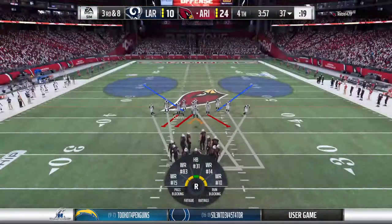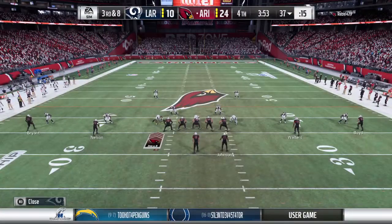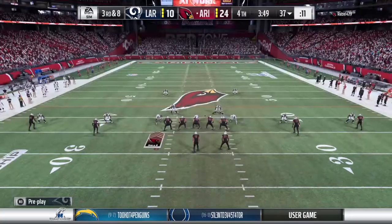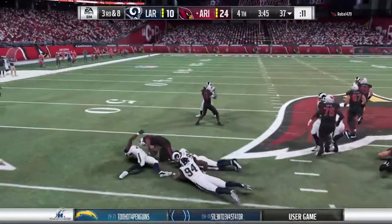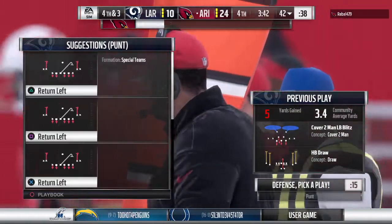Under 4 to play now. Clock running. 3rd down. They'll run it now out of the gun. And to the 42-yard line here and brought down there. Call it a gain of 5.